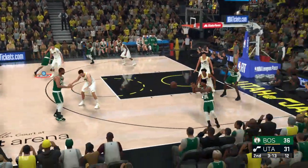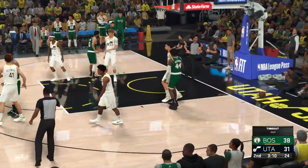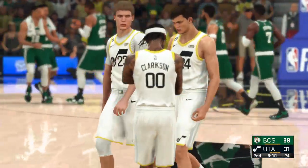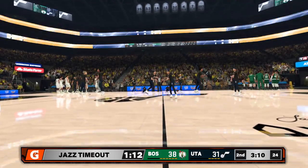Pass to Horford. Smart on the wing. Here's Tatum. Well-timed pass, and he goes straight to the bucket for the layup. Tatum's got 11. And this is where Smart has really improved. The game's slowed down for him. He's playing under better control. Nice pass. And the Jazz call time here.